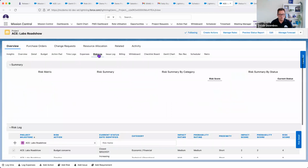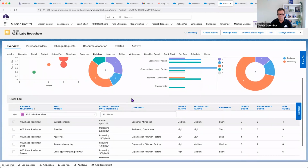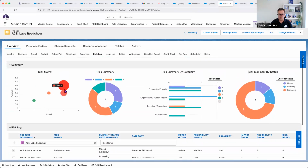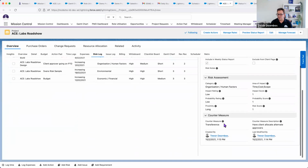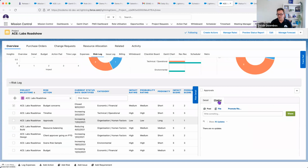And then risks and issues. With risks, you want to track what risks are coming up to a project and what happens with a risk. We've got a risk here for approvals that's increasing. Depending on the scores we're giving it, we'll give it a risk score, so things that we should actually be focusing on. If I look at my increasing risk and have a look at the detail, what am I doing to mitigate that? I'm going to transfer this and get someone else to do the approval if the right approver is not available. And then maybe what I can do if it gets realized is actually promote that risk to an issue.